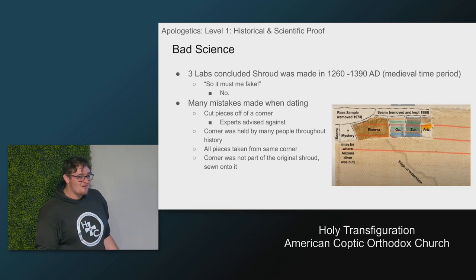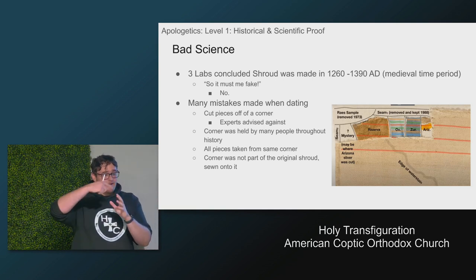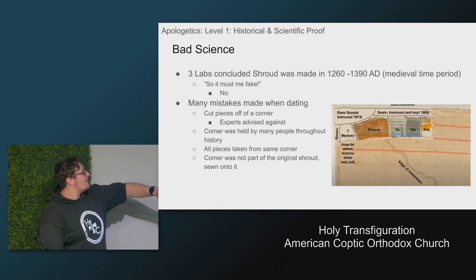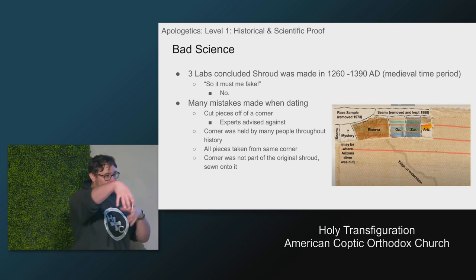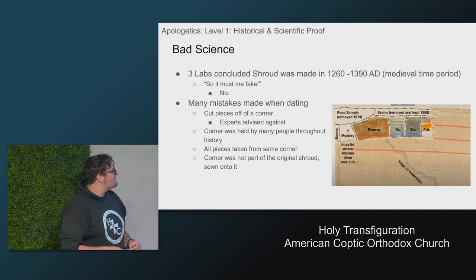Okay. So, some bad science was done on this. Basically, what they wanted to do was date how old the carbon within the fibers of the shroud was. And so three different labs took a piece from one corner of the shroud. Experts advised against doing that because it's better to get samples from everywhere rather than just one little place.